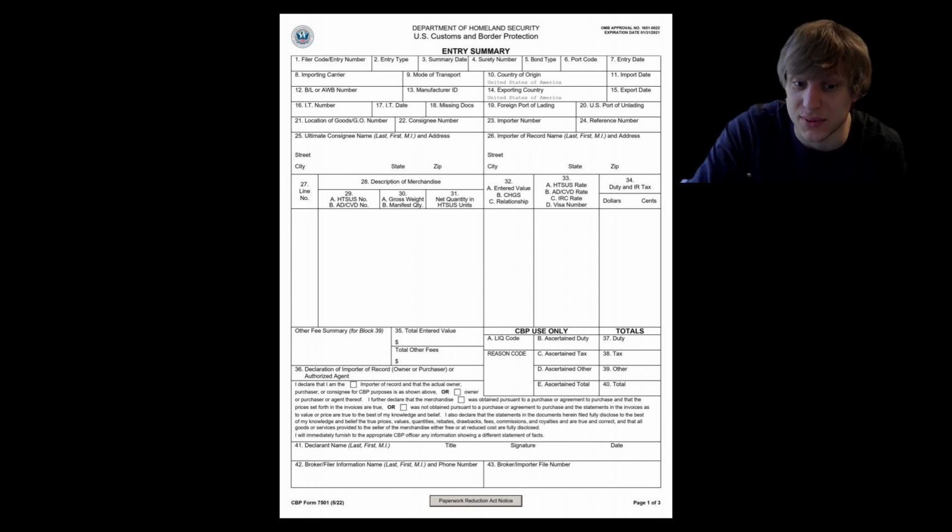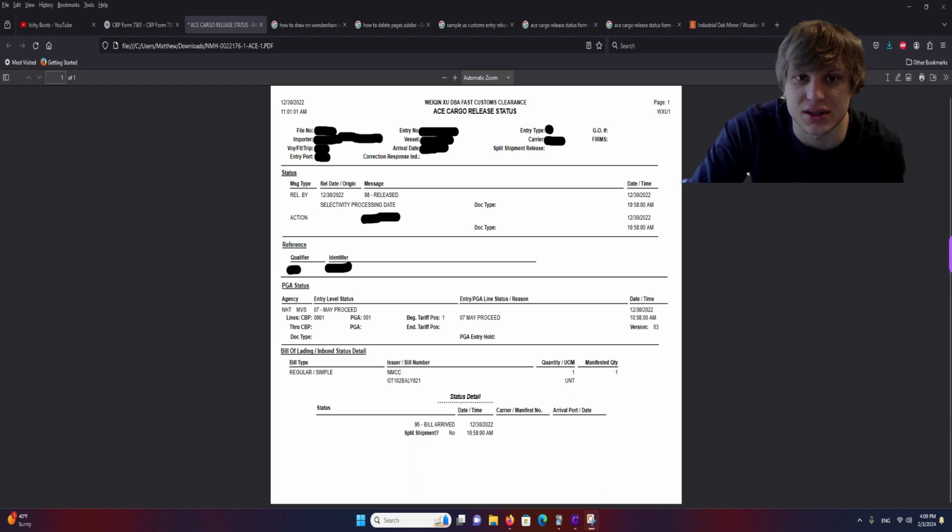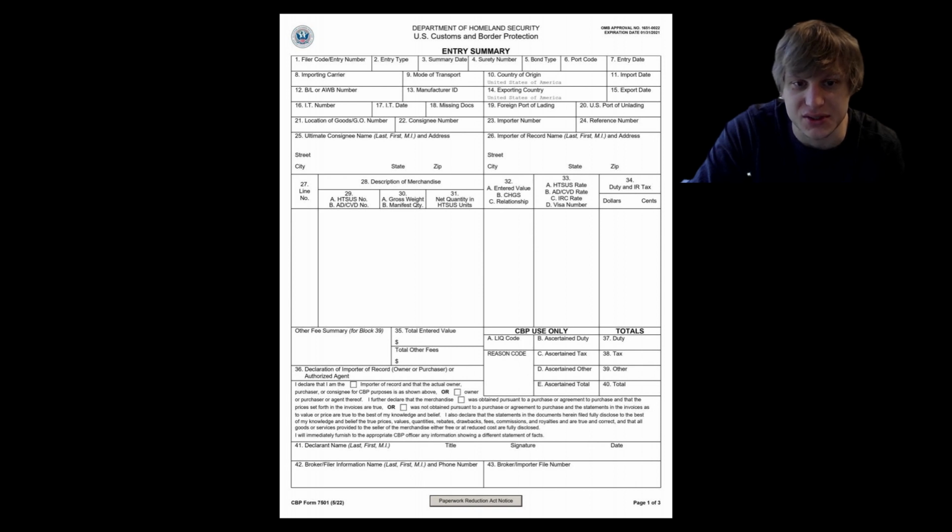Okay, so he should have got some sort of customs clearance release or some sort of 7501 form basically saying that your vehicle has entered the U.S. They should have some sort of form that they should have given them. I have some examples personally that I will show here. This is a customs entry summary form that I got from a port. You should get something very similar from the border as well. As far as this is a cargo release status, he should have got some sort of something from the border basically stating that, hey, my vehicle just went through. These are the customs that I'm paying.